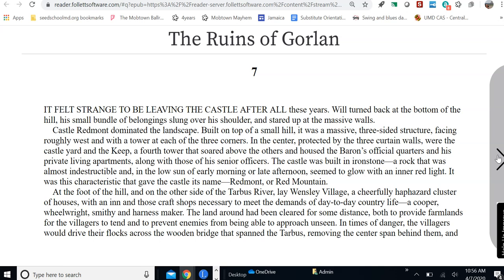Chapter 7. It felt strange to be leaving the castle after all these years. Will turned back at the bottom of the hill, his small bundle of belongings slung over his shoulder, and stared up at the massive walls. Castle Redmont dominated the landscape. Built on top of a small hill, it was a massive three-sided structure, facing roughly west and with a tower at each of the three corners.